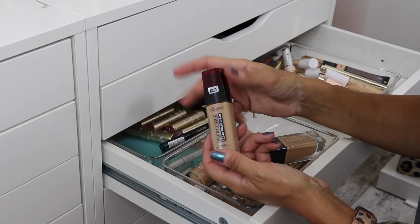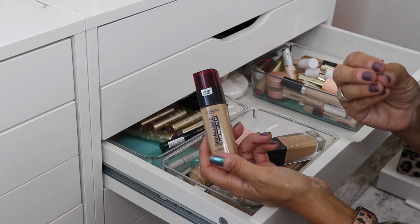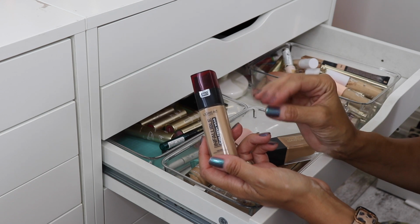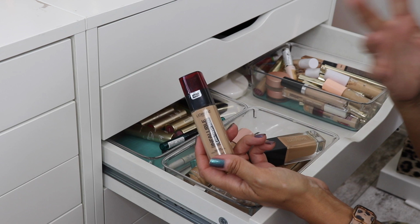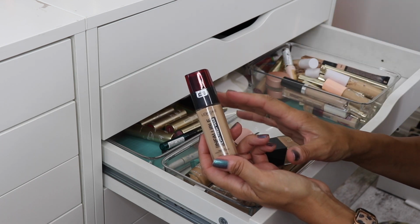L'Oreal Infallible. This is still, to this day, the best foundation, true foundation that I've ever used. If I'm looking for more coverage, which is maybe once a year, I will wear this. But before I got onto the skin tint train, this was my everyday foundation.